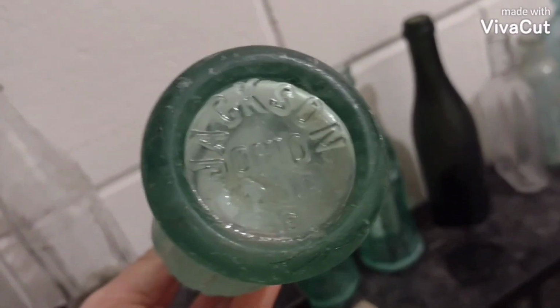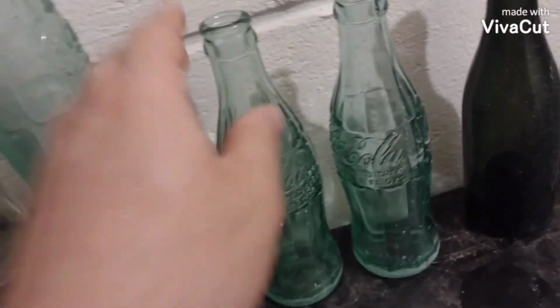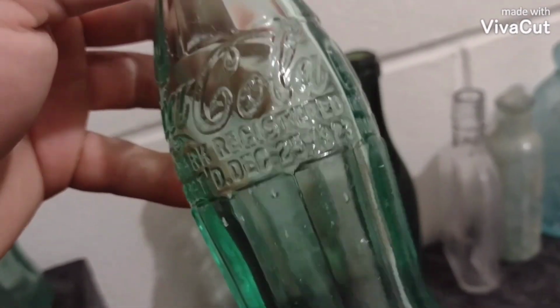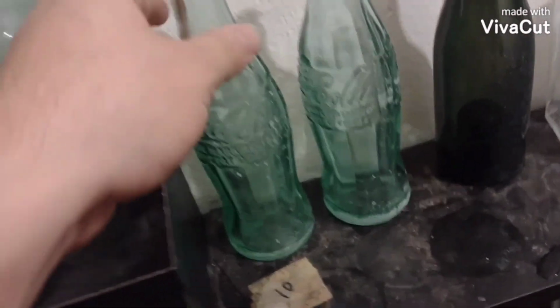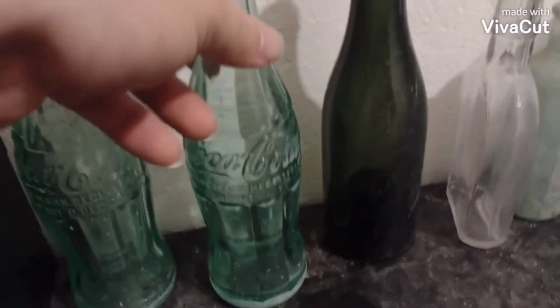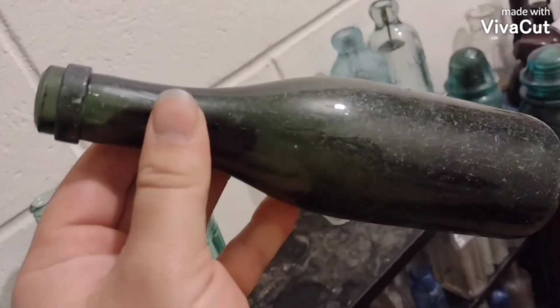And there's this Coke here from Jackson. One here from Parkersburg. And it's a Christmas Coke. They're probably pretty common, but could be wrong. Then got another D patent from Parkersburg. And here's this wine here. This is probably from around 1900.